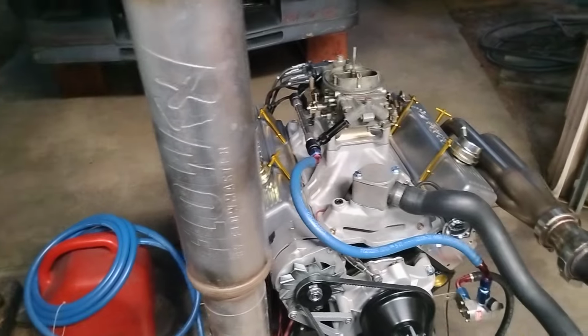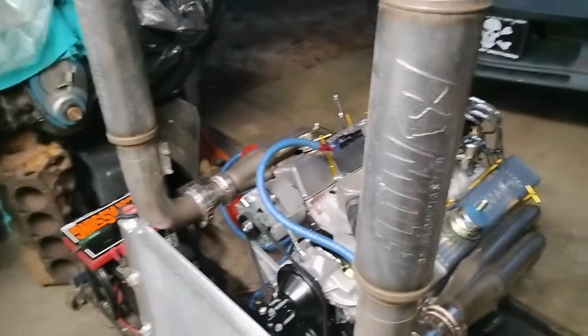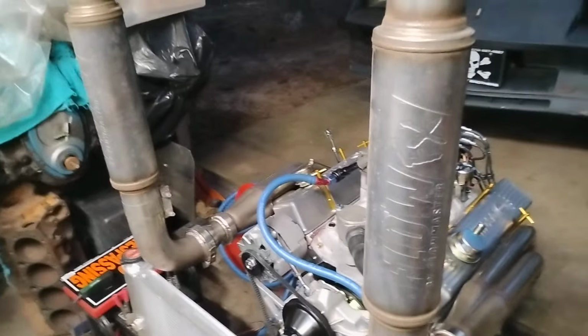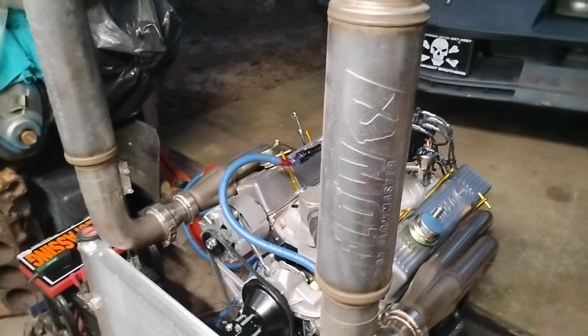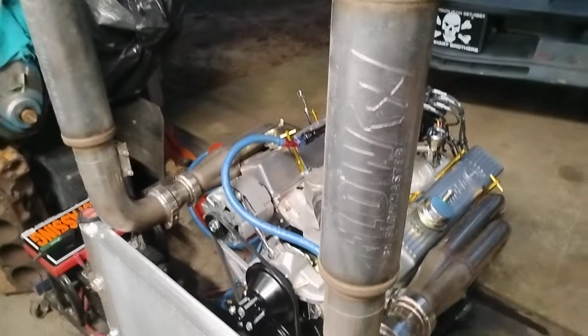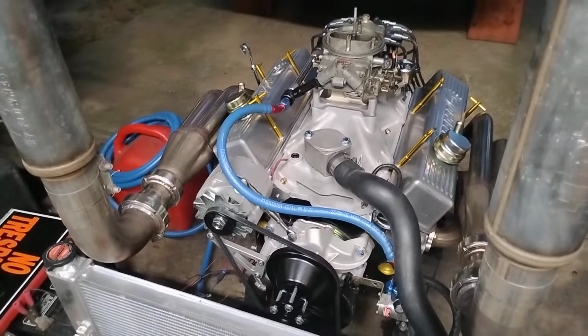So they're not the chambered shit that fell out of favor the last few years. But these here, they don't restrict shit. I got them on this 357 small block Chevy here. So see what they sound like.